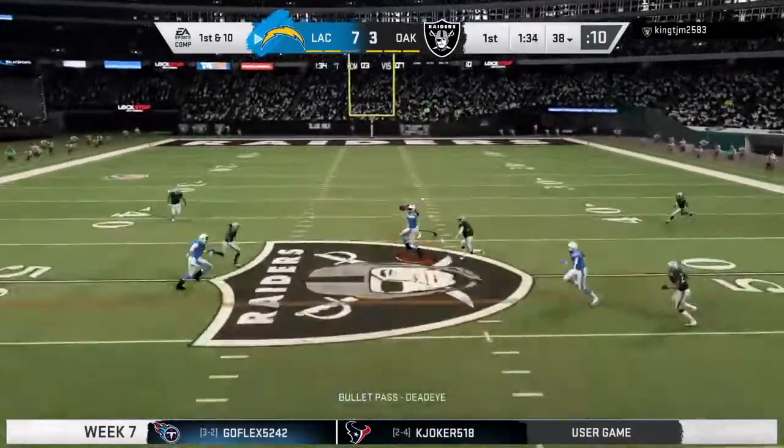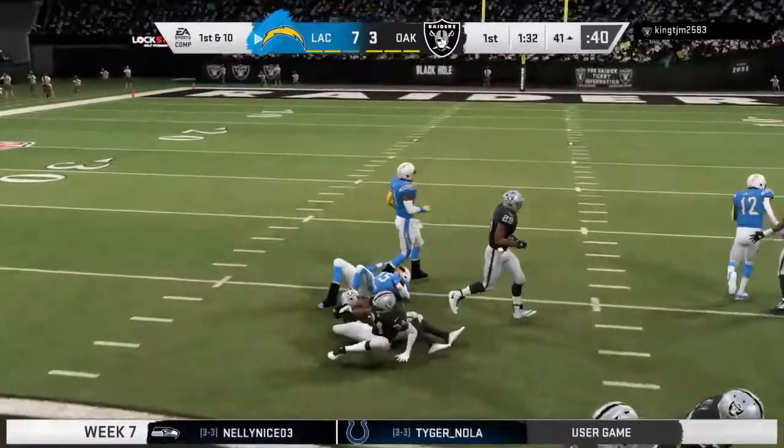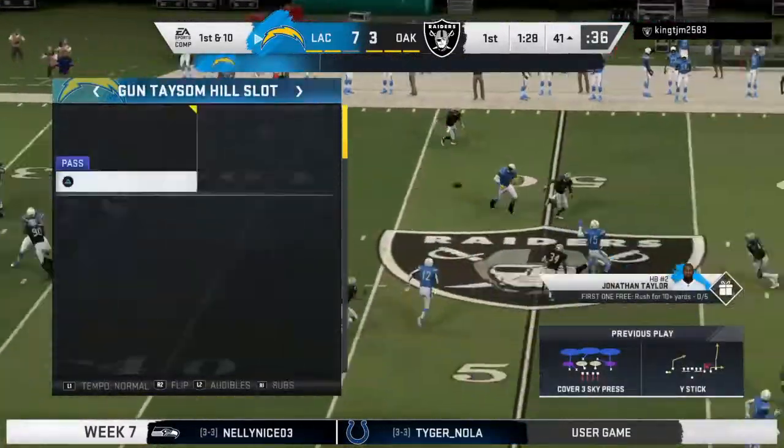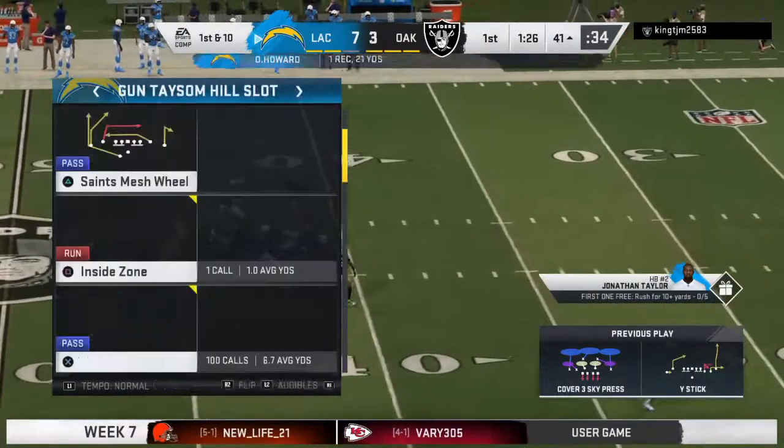Trying to shake off the interception from the last drive. He'll look to throw. He finds his tight end, Howard. That's complete. The end result, 21 yards.